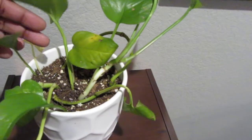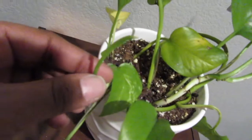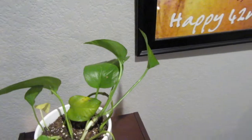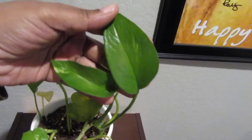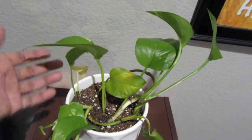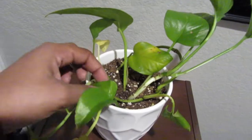But at the same time, this is a new leaf. This is a new one growing. I think that's it for the new ones. And then I don't even think, like I said, I mixed a couple different plant pieces together. I don't even think this is all a pothos. I think this right here, the way these leaves are shaped, I think this is a philodendron. And this over here is pothos. So I don't know. I'm just gonna go ahead and keep it in this pot.